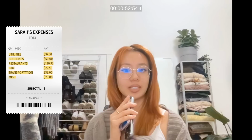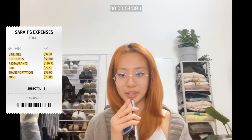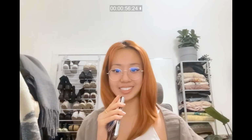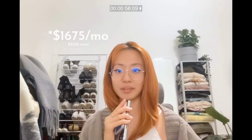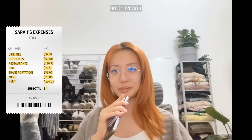And the last calculated cost is just a ton of miscellaneous and random expenses. This week I ended up spending $28 for miscellaneous stuff. I'm not a big spender, so usually my random and miscellaneous expenses are pretty low, but the final largest expense of living in New York City, as expected, is rent. For my monthly rent, I pay $16.25, and my boyfriend's actually the one that pays it, so I will Venmo him every single month. And that comes out to be $406.25.